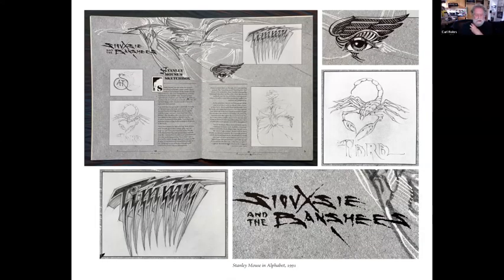I screwed up my courage and went and introduced myself to Stanley while I was editor of Alphabet in the end of 1990, early 1991, and went up and visited him at his studio. And he gave me a great big box of pencil sketches to use for the article. And it was just a double-page spread. Two spreads that was called Stanley Mouse's Sketchbook. So it was all his pencil drawings, although it looks like this eyeball here was ink, but otherwise mostly pencil sketches. And so Stan was featured in Alphabet more than 30 years ago.